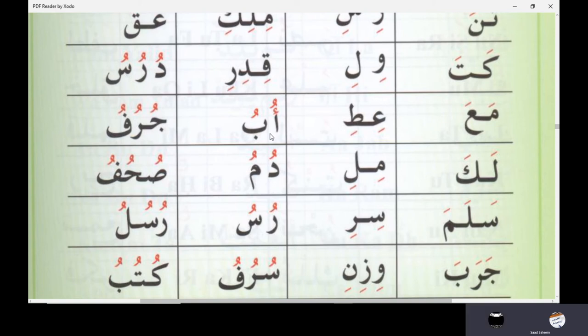This is Jim, Dhamma, Ra, Dhamma, Fa, Dhamma, Juruhu. This is Alif. Laka. Yeah, Lam Alif. Okay, got it. Lam Fata, Laka. This is Ma Mili. This is Du Mu. Correct.